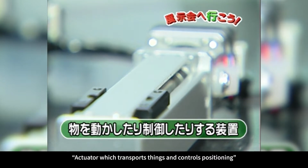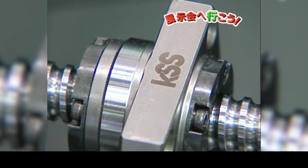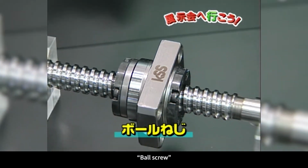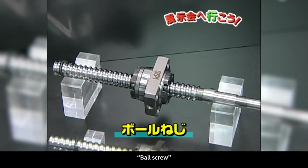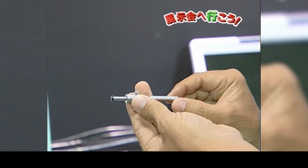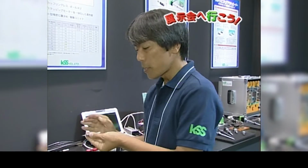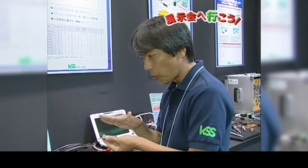The ball screws are the core component in actuators. When you rotate the shaft, the nut moves straight. This ball screw is a mechanical component that converts rotary motion into linear motion.